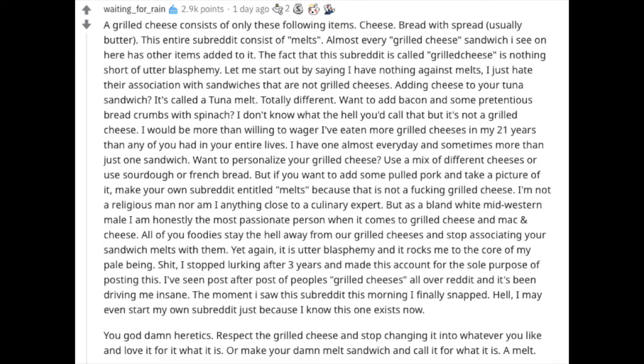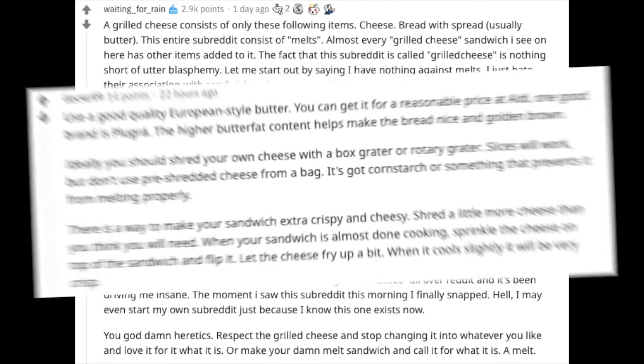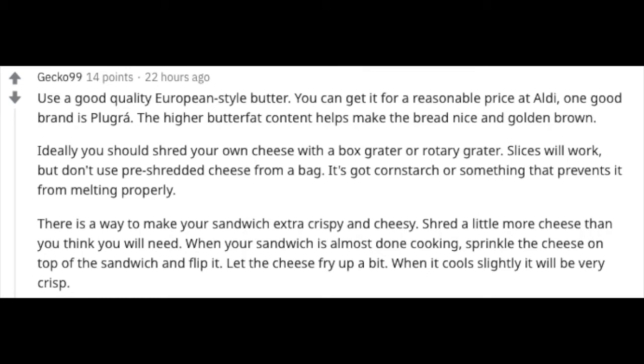I've seen post after post of people's grilled cheeses all over Reddit and it's been driving me insane. The moment I saw this subreddit this morning, I finally snapped. Hell, I may even start my own subreddit just because I know this one exists now. You goddamn heretics. Respect the grilled cheese and stop changing it into whatever you like and love it for what it is. Or make your damn melt sandwich and call it for what it is. A melt.